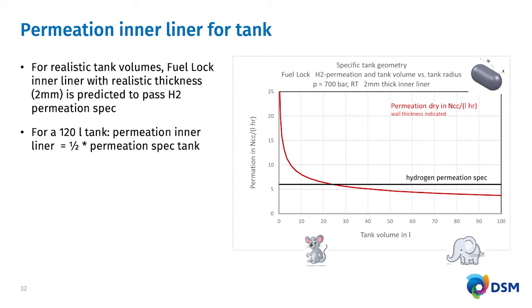And this all has to do, of course, with the area to volume ratio. On the right-hand side, depicted by this elephant, the area to volume ratio is rather low, which is favorable. On the left side, you see the mouse. The area to volume ratio is pretty high, and that is less favorable. But the conclusion is for realistic tank volumes, based on Fuel Lock materials, we comply with the permeation values.